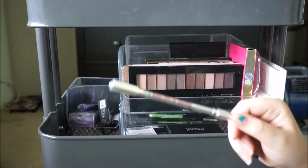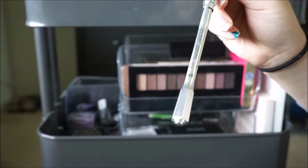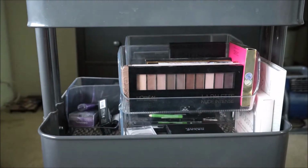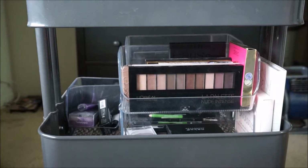Then I have Precisely My Brow by Benefit, which is my favorite brow pencil. Then I also have the NYX Micro Brow, which is an awesome brow pencil as well. Then I also have the L'Oreal Brow Stylist Definer, which is a good brow pencil. And then I have Lancome Brow Expert.